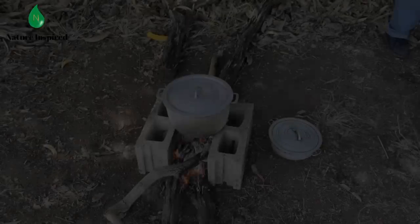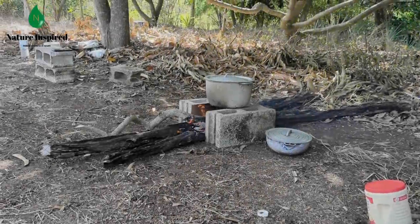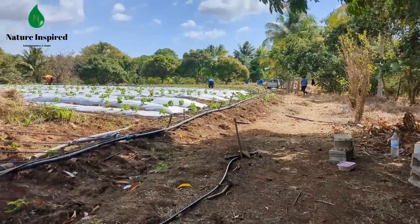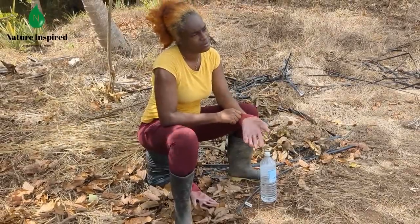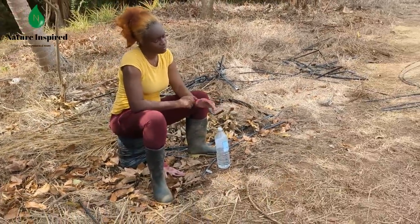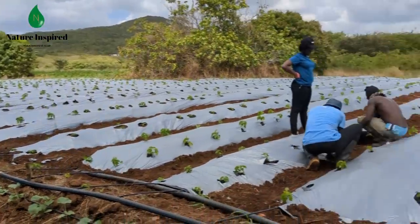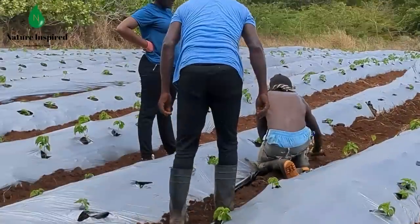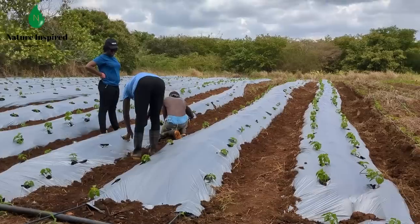So we decided that we're going to get up early on the following weekend, and we decided to cook and got some additional persons to come in to assist us in putting down the plastic. Again, I think we kind of underestimated what it would take here. Plot one had about 27 rows, and this plot has 56 rows.